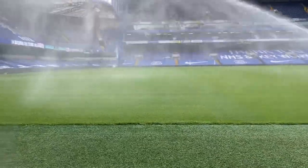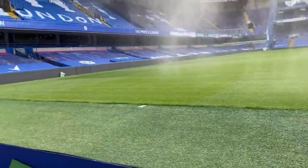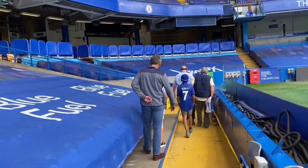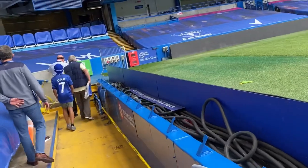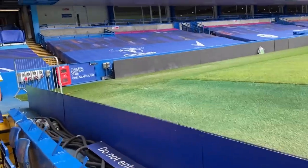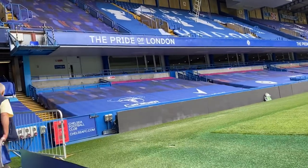Keeping the pitch nice and watered here. Yep. We're going around, so we're in the East Stand at the moment. So we're coming up to the South Stand. Or the North, no, it's North Stand, isn't it? Losing my bearings now. Yeah, North Stand.